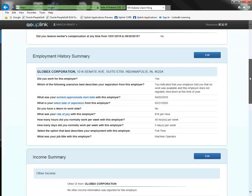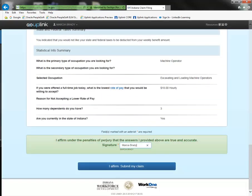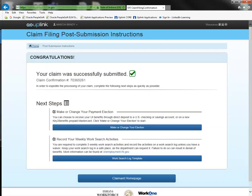Verify your claimant information and make any needed edits at this time. Enter your name in the signature box to acknowledge the accuracy of the information. Click the I affirm. Submit my claim button. Congratulations! You have successfully submitted your claim. Please complete the next steps, if needed, and read the Claimant Handbook for more information about the unemployment insurance process.